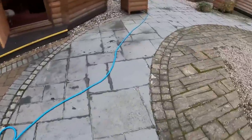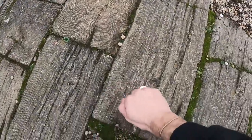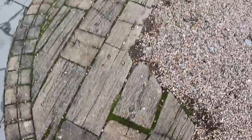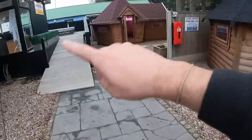More sandstone. This stuff is crazy. It looks like wood. You would really think that's wood, but it's not. That is also concrete. Look how cool that is. How amazing is that? So I can't wait to clean this bit. And then we're also doing all of the decking, absolutely everything. So we're going to be here for a few days.